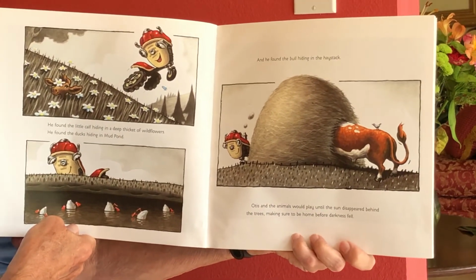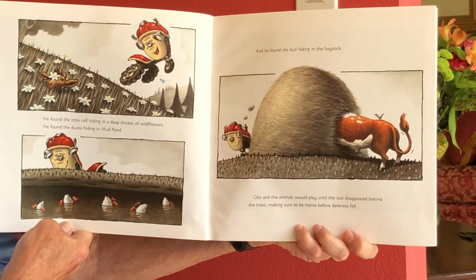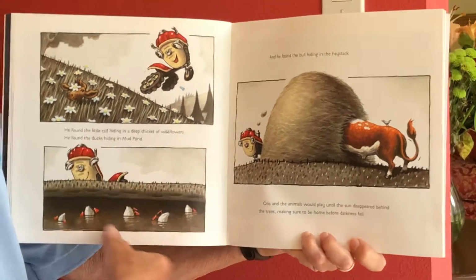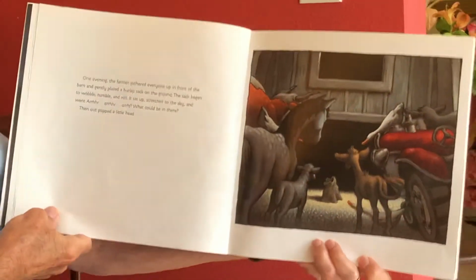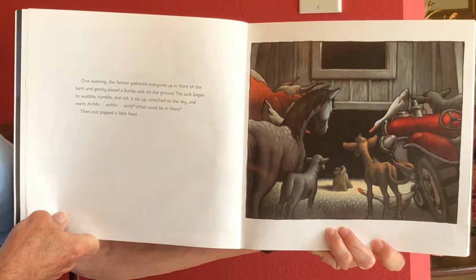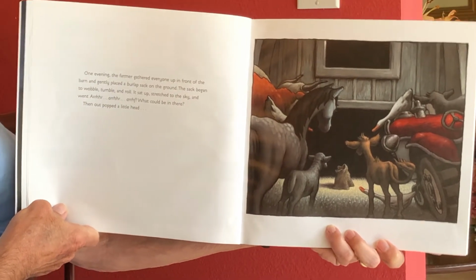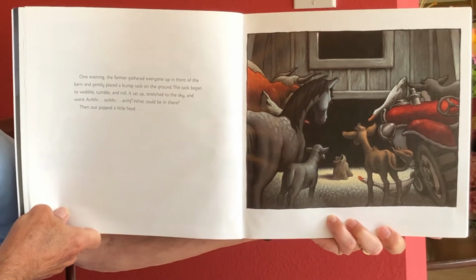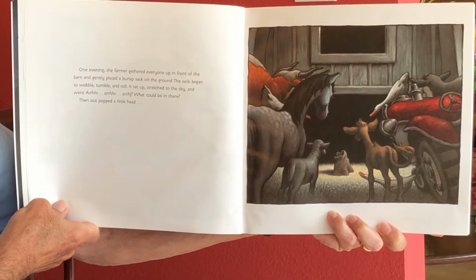Otis and the animals would play until the sun disappeared behind the trees, making sure to be home before darkness fell. One evening, the farmer gathered everyone up in front of the barn and gently placed a burlap sack on the ground. The sack began to wobble, tumble, and roll. It sat up, it stretched to the sky and went, "Ow, ow, ow." What could be in there?